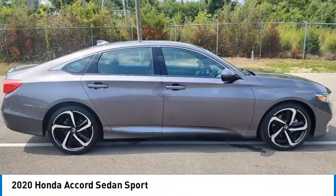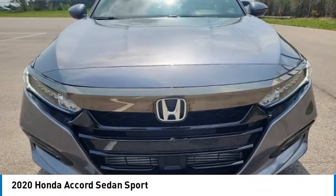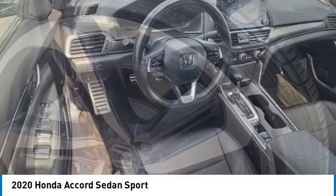Make a great choice today with the 2020 Accord. Ingeniously simple, yet overflowing with luxury and technological creativity. All that and more in the Accord. This vehicle has less than 25,000 miles.